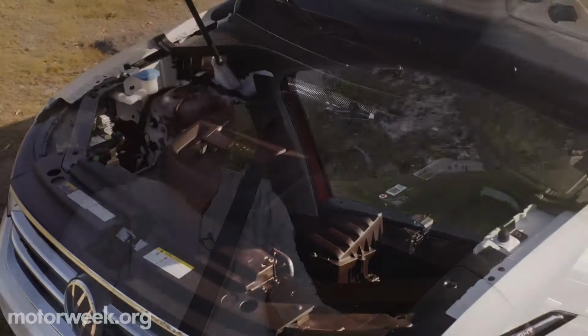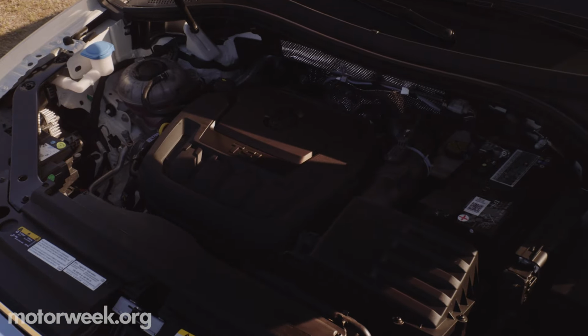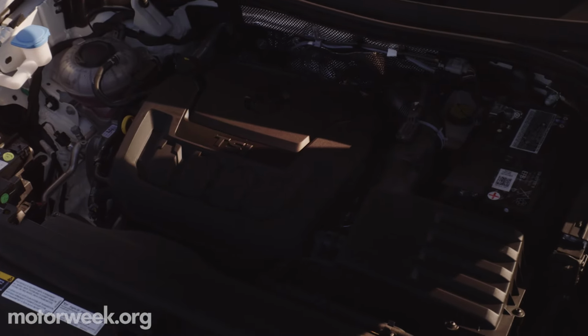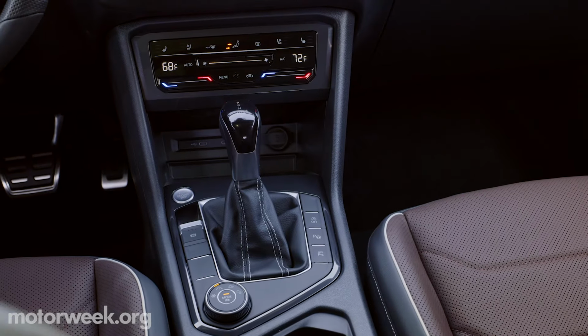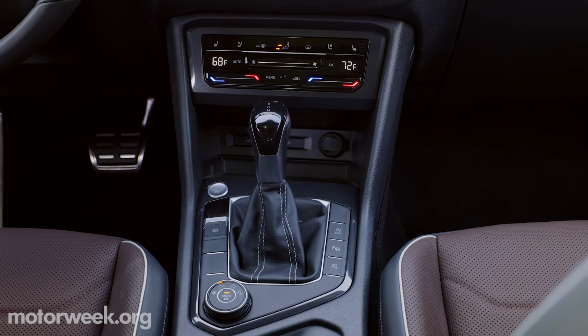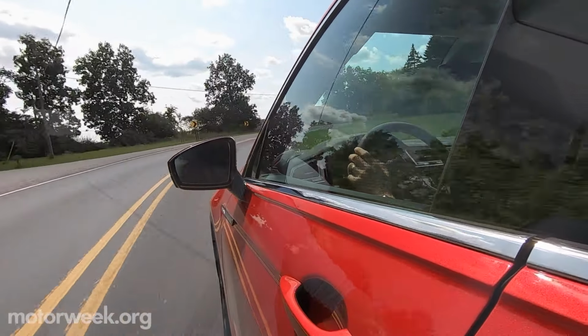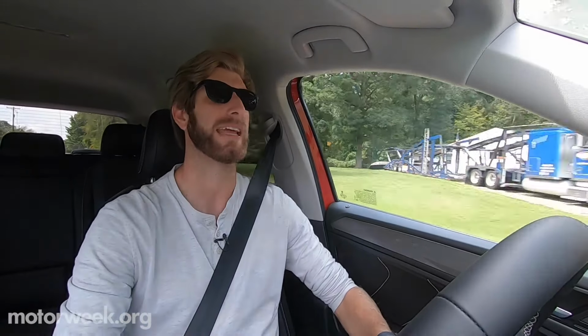Powertrain is still the same, still uses the 2-liter turbo 4, 184 horsepower, 221 pound-feet of torque. They tweaked the 8-speed automatic transmission a little bit, and I'd have to say, if I feel anything, it's slightly less hesitant to shift at some times, so they were able to squeeze a little more fuel economy out just by remapping things and some minor updates.